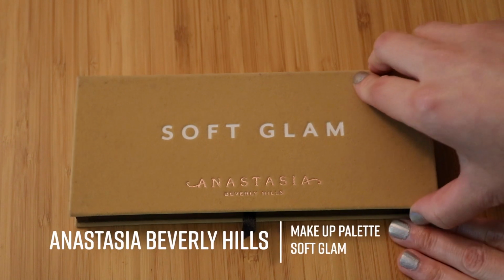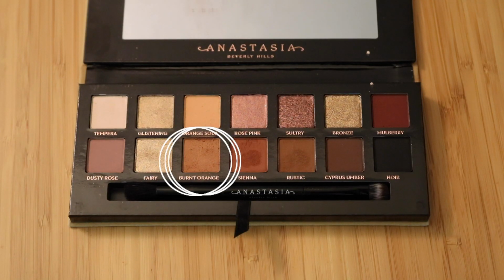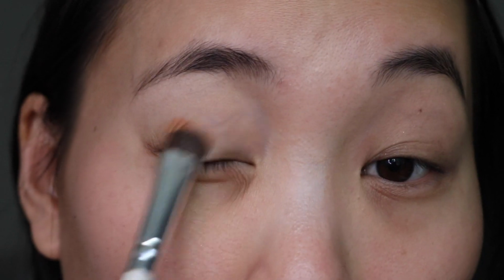So for this look, I'm going to be using the Anastasia Soft Glam palette. It has a lot of good warm colors. I'm going to use mostly the browns and a little bit of sparkle because I think it adds a bit of dimension, and honestly, you can't really tell from far away, but it has a little bit of sparkle when you look up close. So I'm going to go into this burnt orange color and put it all over my lids. This will be my base.